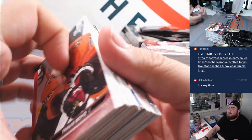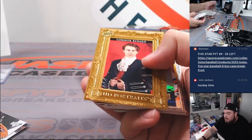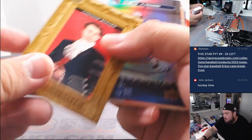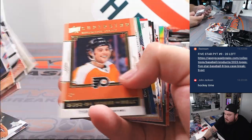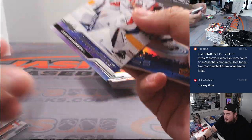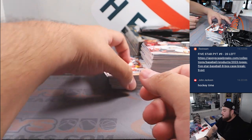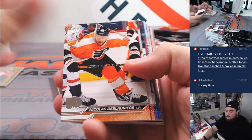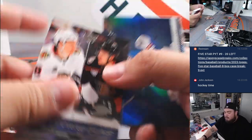All right, two more tins, and then we'll get to the hobbies. Kessel ring, and then there's a Connor Bedard portraits. Well, anything Connor Bedard's nice. Clay Stevenson. And there's a Bedard Leo Carlson dual young gun.